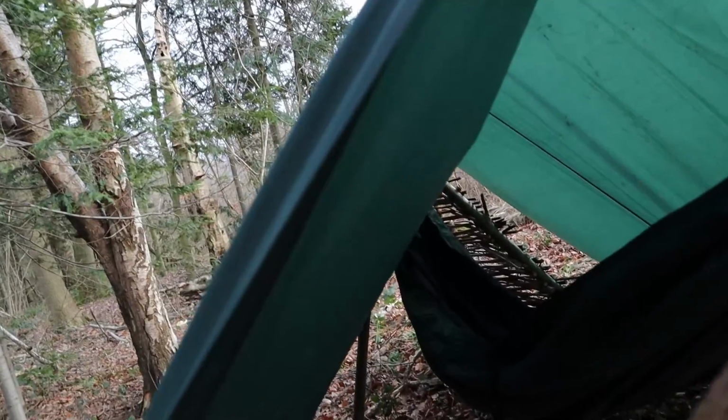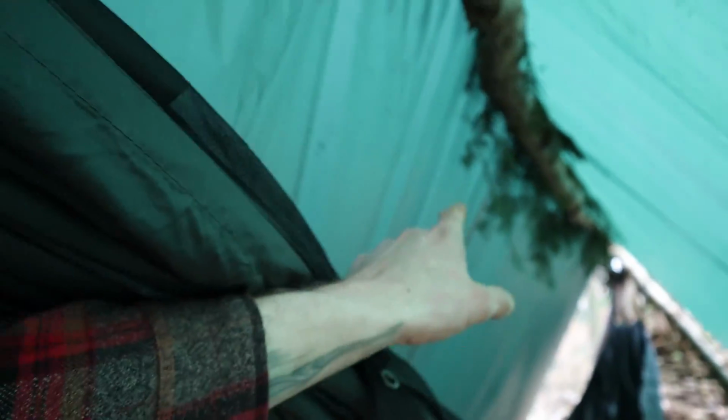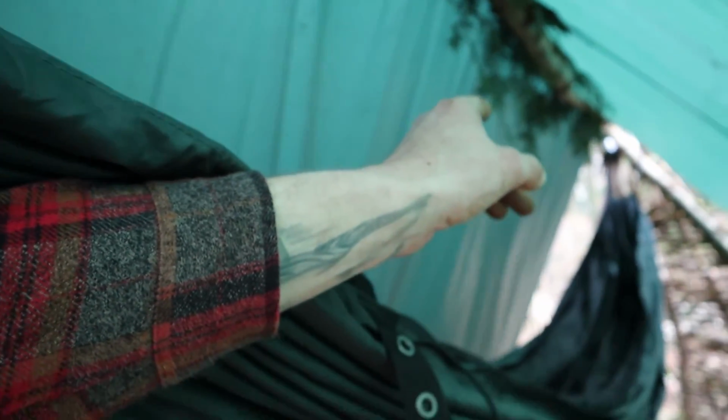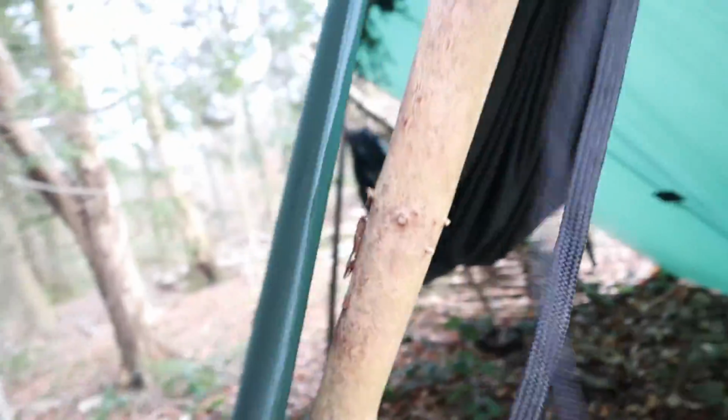But as you can see in there, here's the hammock, plenty of room. I've actually put some boughs off of the spruce trees along there, just where there was slightly sharp bits on the ridge pole, just to stop it. I know these tarps are pretty tough and they anti-rip, but always good to be safe. Rather safe than sorry.